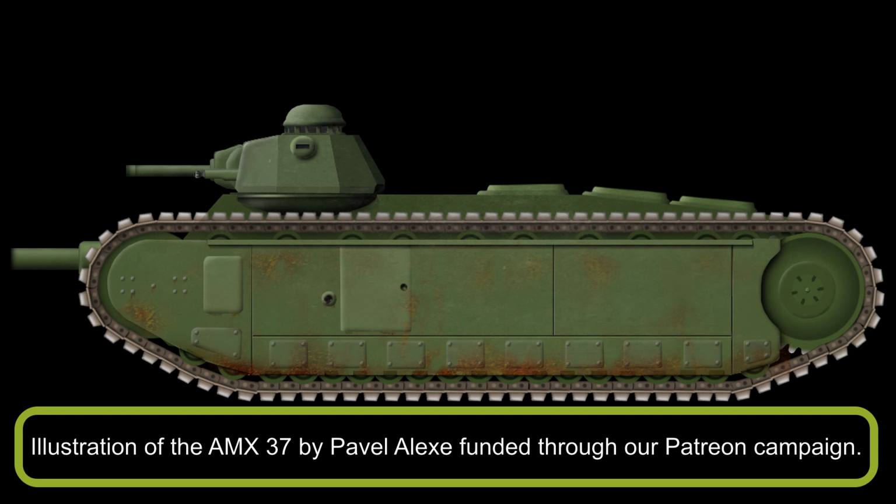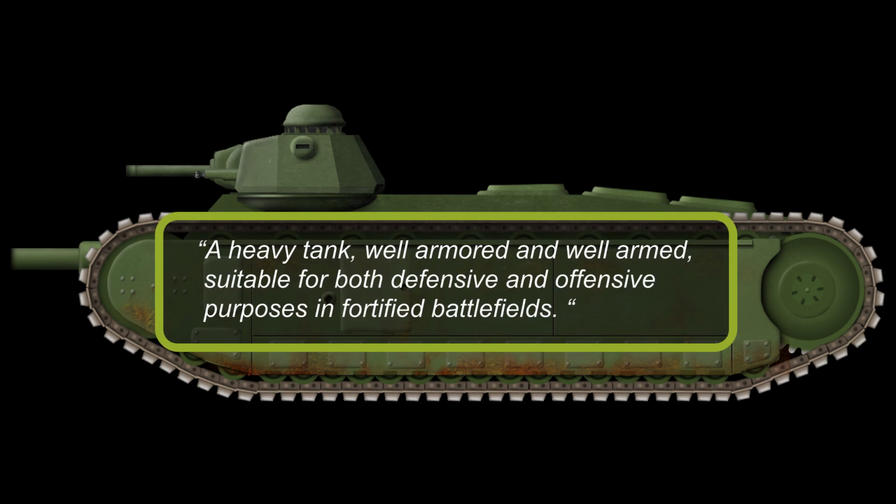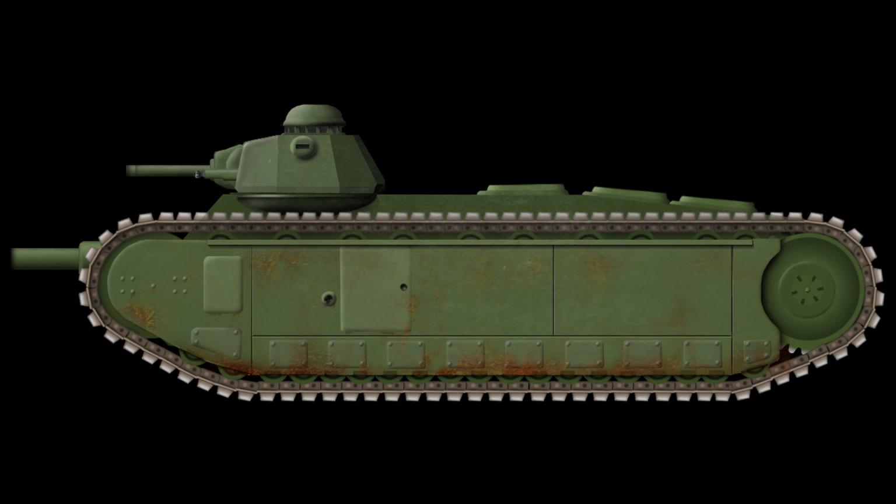On the 4th of May 1936, the Conseil Consultatif de l'Armement, the Armaments Advisory Council, requested plans for a new heavy breakthrough tank that would be able to charge the Siegfried Line while being able to knock out static defenses and enemy tanks. A quote from the council: "A heavy tank, well armored and well armed, suitable for both defensive and offensive purposes in fortified battlefields." The exact specifications were released on the 12th of November 1936.